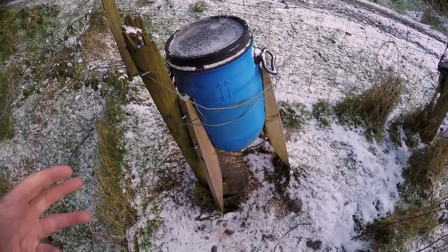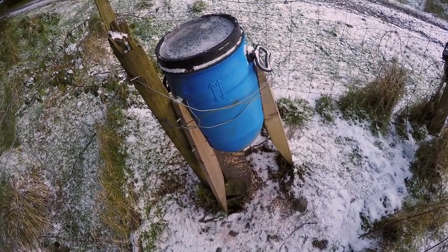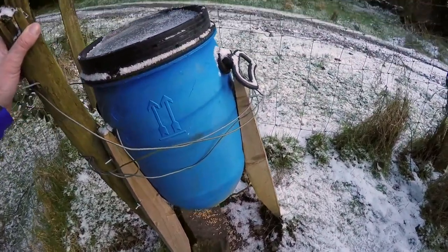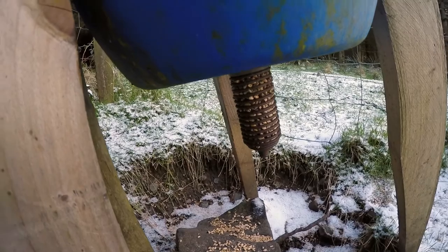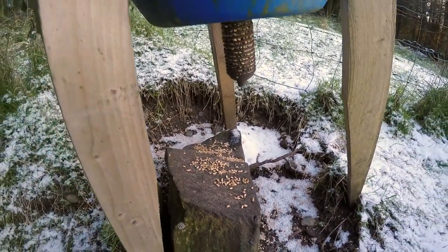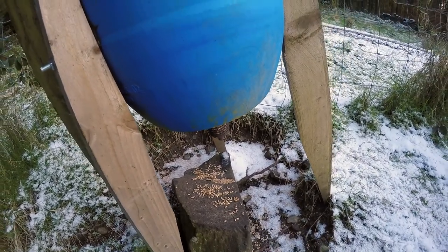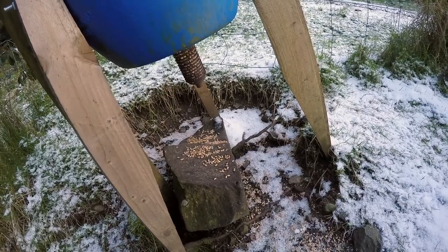One of the cool things about Moydamlaght Forest is it's a system of bird hoppers. So there are these blue barrels and they're all through the forest, and they're just full of seed, and obviously that's hopefully going to encourage a lot more bird life and wildlife for the forest. A really cool idea.